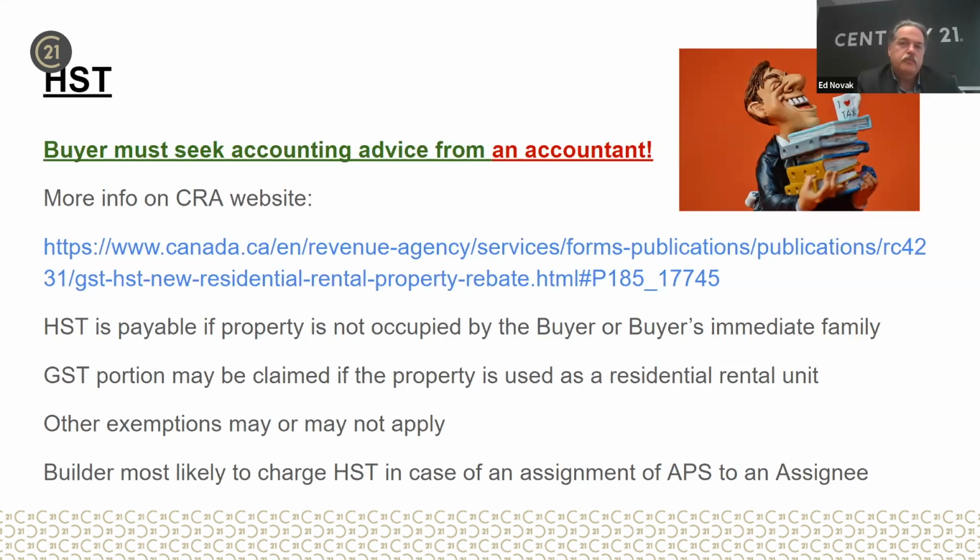So sometimes you might as well just pay the HST if that's an investment property, and then claim your GST rebate as a rental property, and you can get up to $24,000 back. Again, this is accounting advice, and it's not something we should be providing to our clients, okay? This is your general knowledge, and you'll learn more through experience and doing your own research. There might be some exemptions. I know clients who have been denied the GST rebate, and others who have enjoyed it.